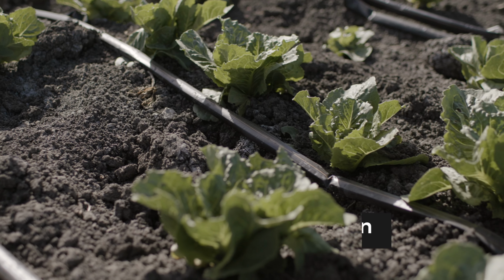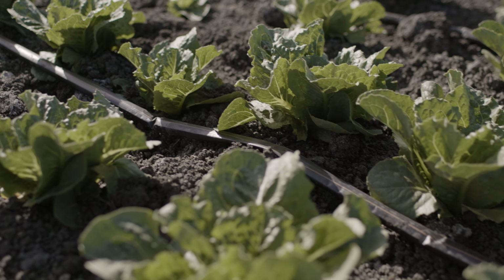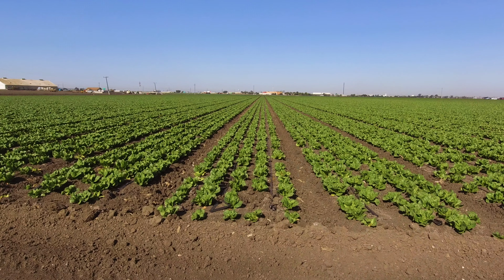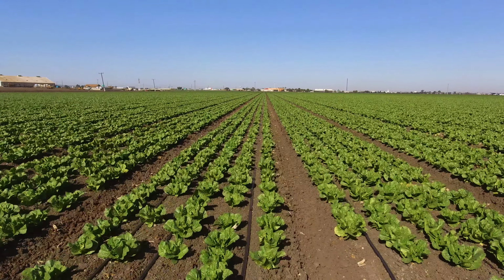One technology seen more often in Central Coast vegetables is drip irrigation. When systems are well maintained, drip irrigation proves to be an effective tool for both optimizing yields and virtually eliminating field runoff. While drip is most widely used for in-season irrigation after starting the crop with sprinklers, some growers are having success using drip for crop germination.